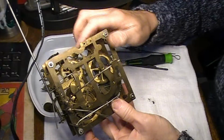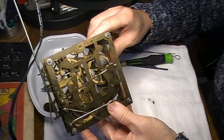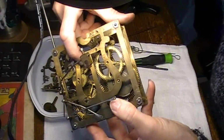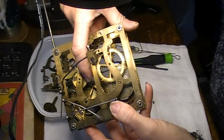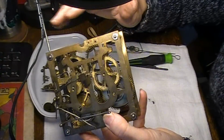But yeah, you know how it goes into warning. So there's my pin. When this is locked, it goes against the front of that lever, and that helps it shut off. The cam drops down. The lever drops into the cam, the pin hits the front of the lever, and the strike finishes.